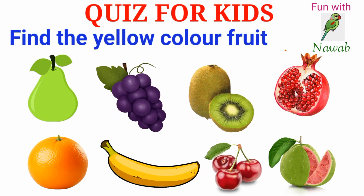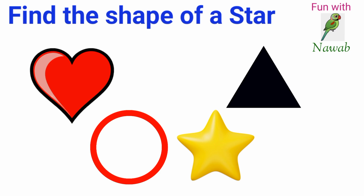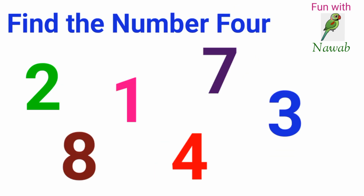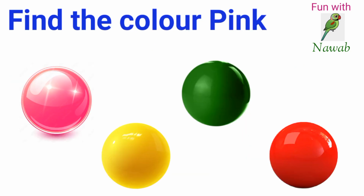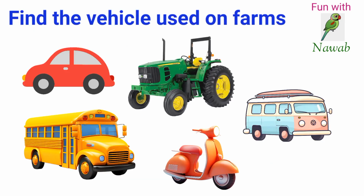Quiz for kids. Find the shape of a star. Find the number 4. Which baby is feeling sad? Find the color pink. Find the vehicle used on farms.